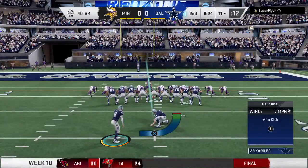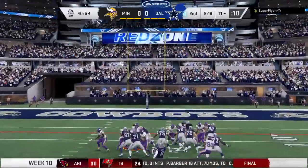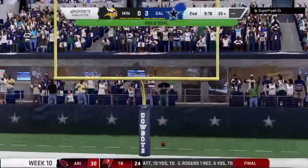Brett Maher on for the field goal. A 28-yard attempt. The kick by Maher is good.